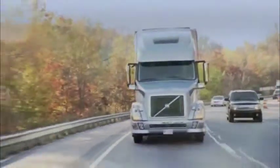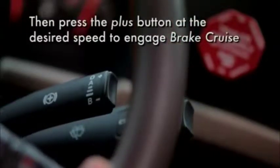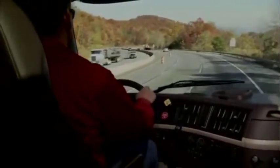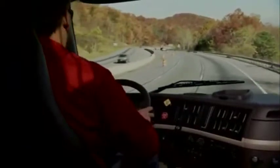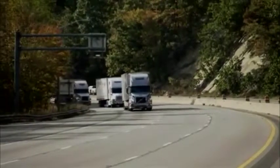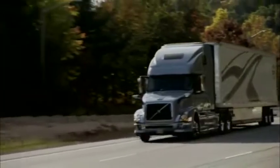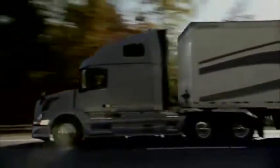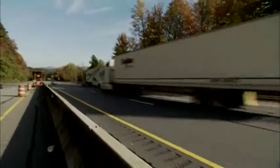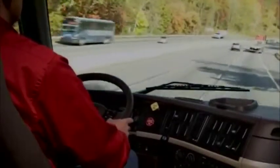When you reach 35, press in the plus button on the end of the control stalk. Now you are in brake cruise. The iVEB engine brake will hold this speed within limits regardless of whether the grade gets steeper or shallower. If you need more retardation, you can pull it down to 3. Or if you need maximum retardation, pull the stalk all the way down to the B position for maximum engine braking. This will tell I-Shift to downshift to the maximum extent possible.